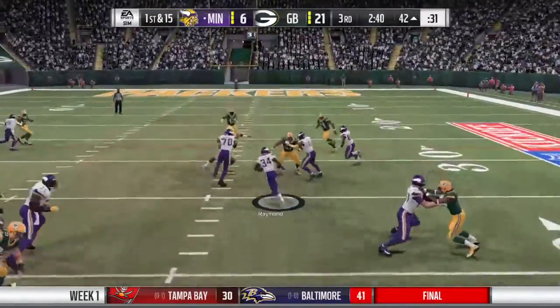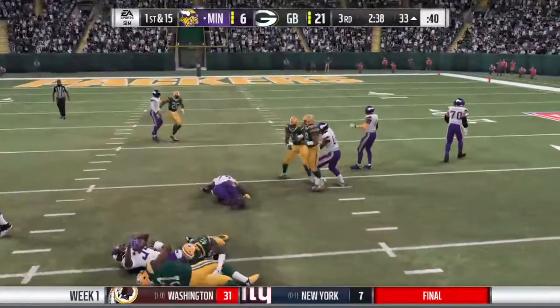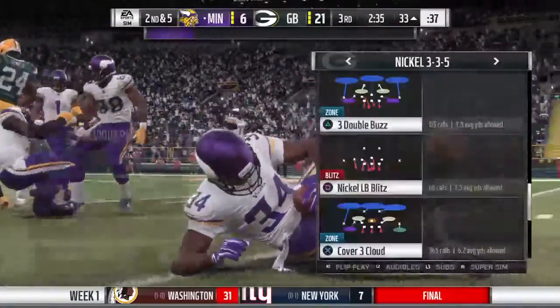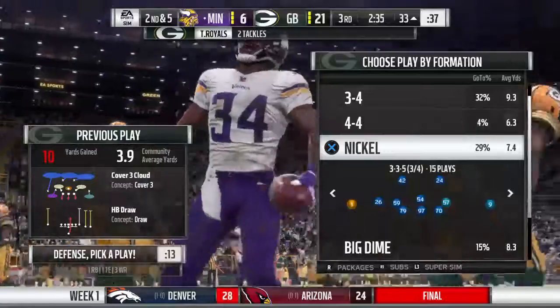On first down, they'll run it on the draw play. And he's going to get it down to the 33-yard line here. That one good for 10 yards. And it'll be second down.